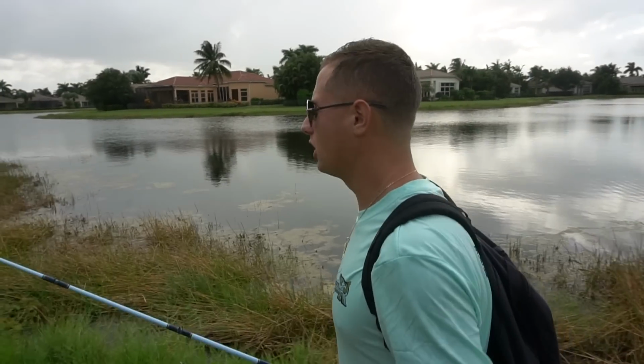We have a tropical storm coming in. It should be around this time tomorrow. The fish should be chewing. With that being said, let's get our lines wet and let's catch some biggins. All right, guys, so we are working our way down to the spot.